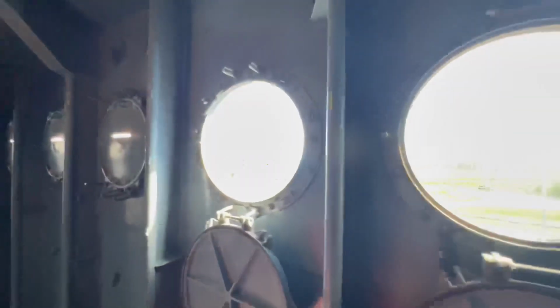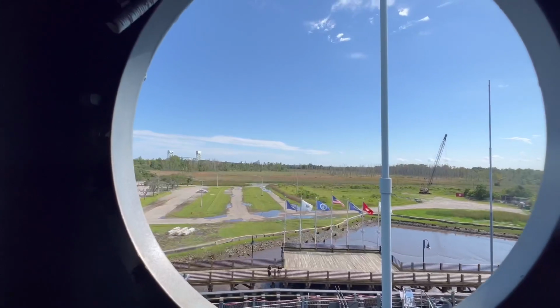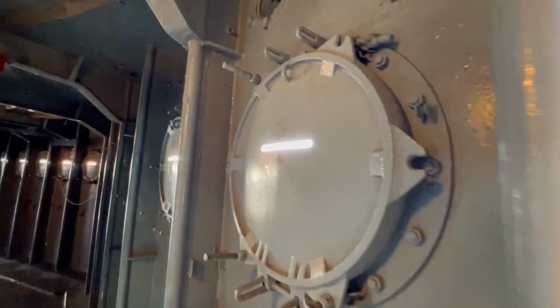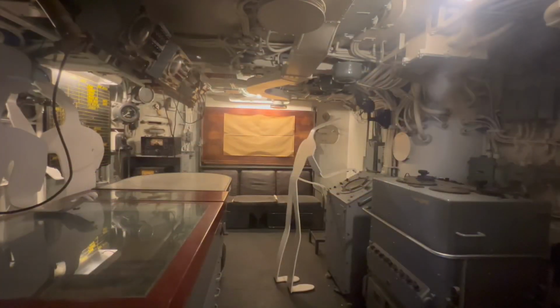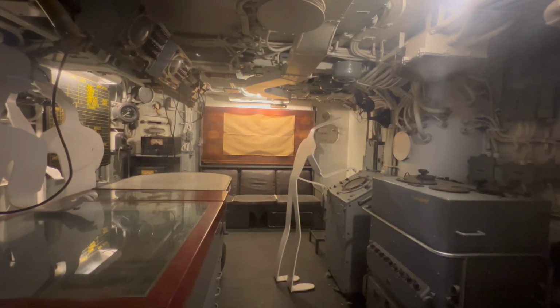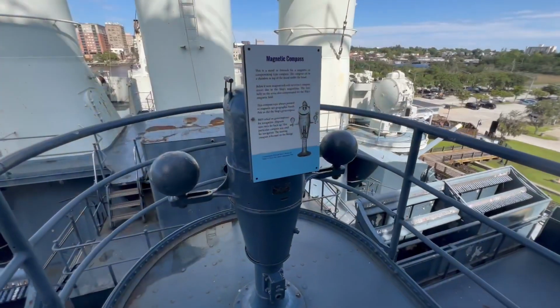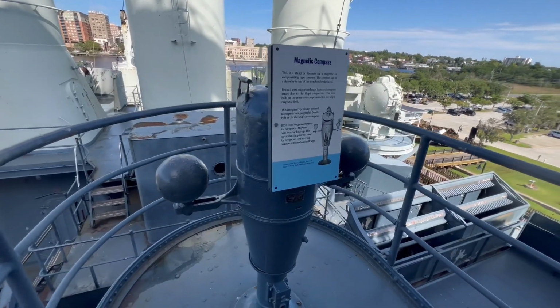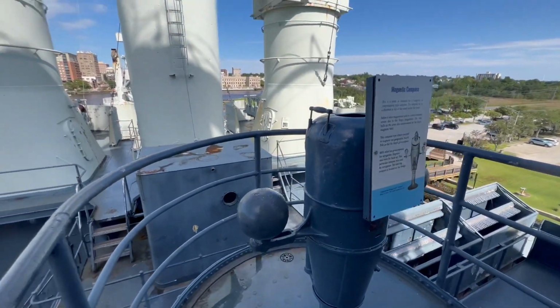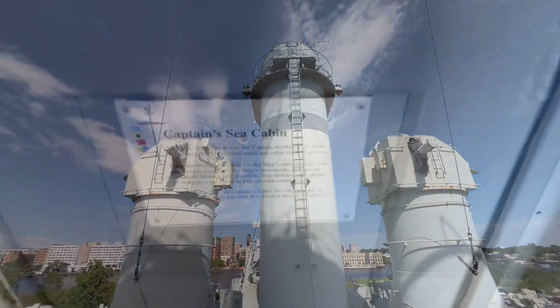Yep, these ones are open. So this is so you could look out. You could fire, shoot out there, or you could close it. And you still have a little eye hole there to look out. Here we have a magnetic compass. Here we have the captain's sea cabin. So when they were out to sea, this is where his quarters would be.